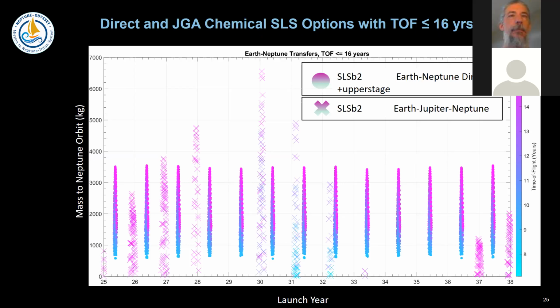I looked at a lot of these charts during the preparation of this proposal. This is a really powerful way of displaying it, and one of our APL trajectory engineers, Marty Ozimek, was certainly the one that I was receiving these from. I don't know if he's the one who came up with the idea of displaying it this way. So what you see here is the mass delivered to Neptune orbit as a function of launch year, and then the time of flight is color-coded blue to pink.